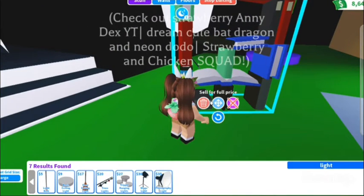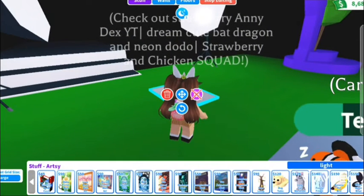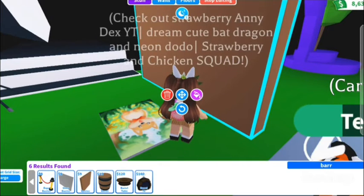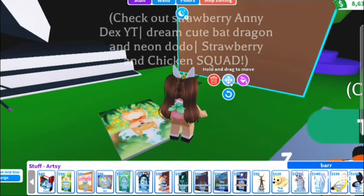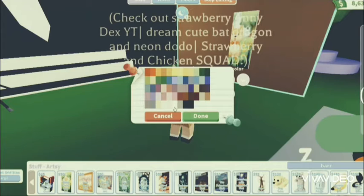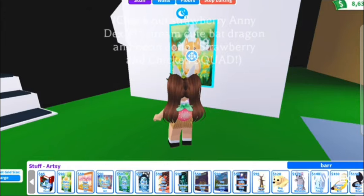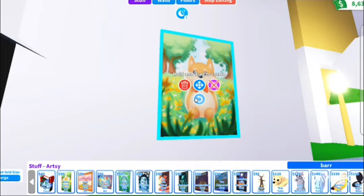Did you see that? Okay, the next thing there is Artsy. Okay, some posters. I need a bear for these posters. Where is it? Okay, don't look at the new posters. You have to wait so the strawberries can speak to you. Okay, the first poster is, oh, it's so cute. Look at this, this is so cute. It's a Shiba Inu.